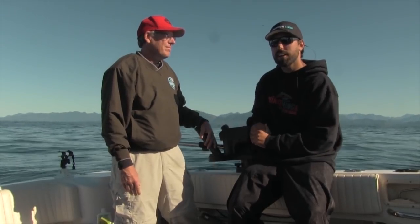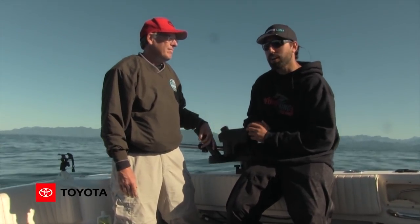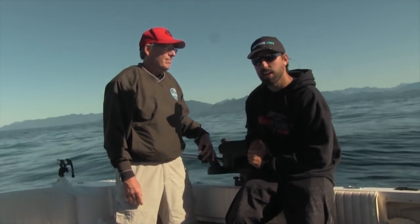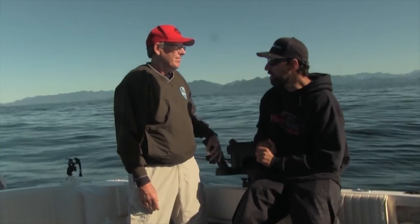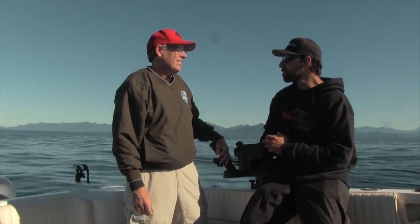So out here we've got multiple different species of rockfish. The main ones we're going to be targeting are yellow eye, quillback, and copper, and then of course ling cod. The ling cod out here can get pretty big. This spot's not overfished too much.